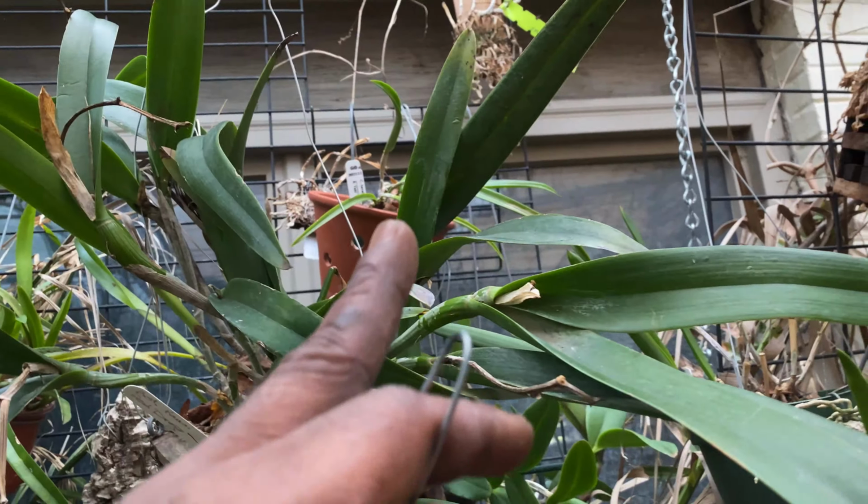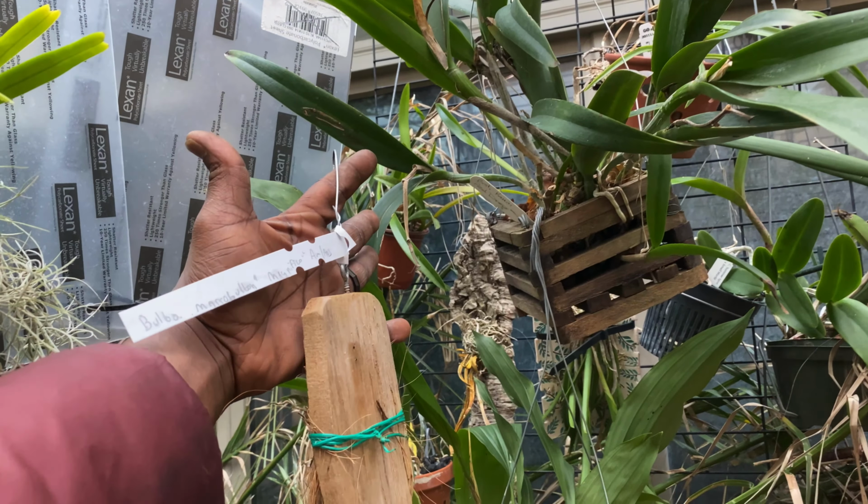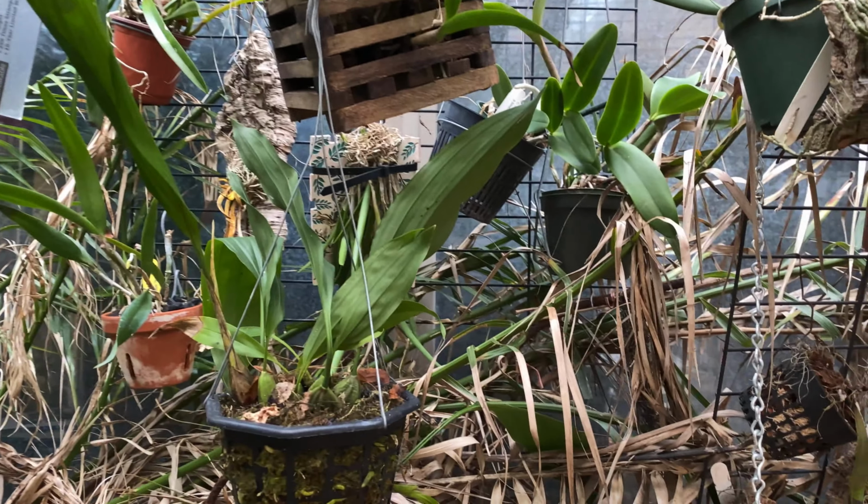And I do have things here which I have to watch. They're just there temporarily. Or what I need to do is really fortify this. Push that down and make it more secure so that the heat does not penetrate past that point, because that's how I lost a few of my Cattleyas last year, because of that heater. There's my Gigantea.